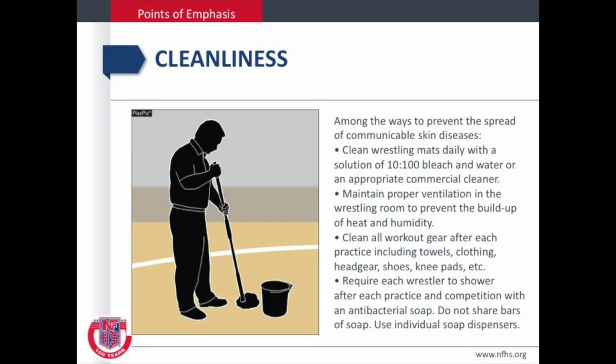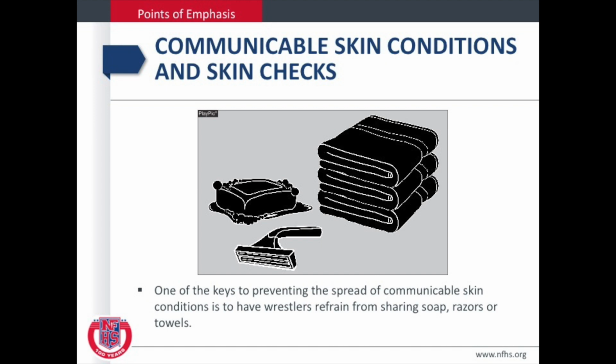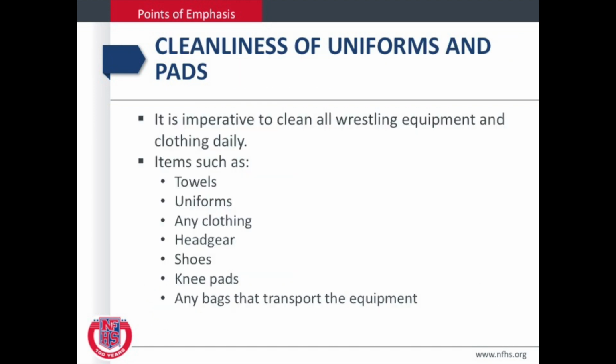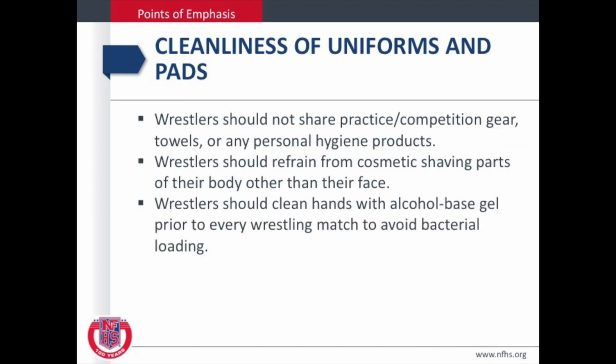Cleanliness of uniforms and pads. Communicable diseases are a major concern in the sport of wrestling. Any infectious disease outbreak has the potential to end a team's season or even suspend the sport across an entire state. It is imperative that all school officials, coaches, and wrestlers continually use best practices to control the spread of communicable disease. A major aid in preventing the spread of communicable disease is the proper cleaning of wrestling mats, equipment, and clothing. The information on these slides can also be found on page 58 and 59 of the 2018-2019 Wrestling Rules book.